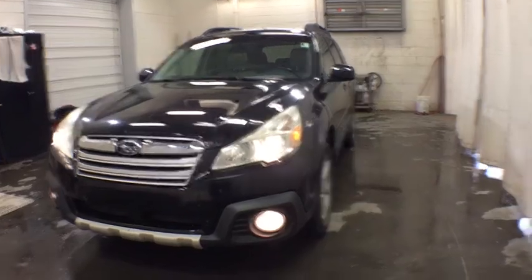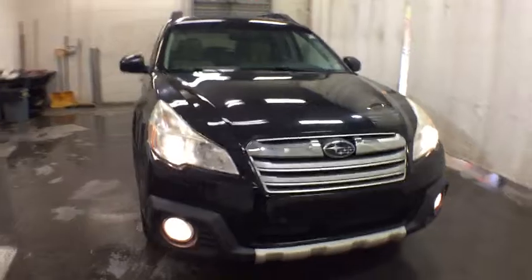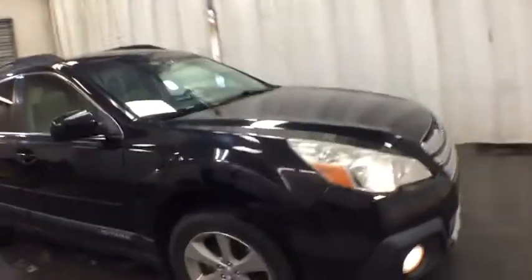Looking for the right vehicle? Check out the 2013 Subaru Outback. Take the go-anywhere capability of all-wheel drive and plenty of room for cargo and companion, and you've got the Subaru Outback. Let the adventure begin.